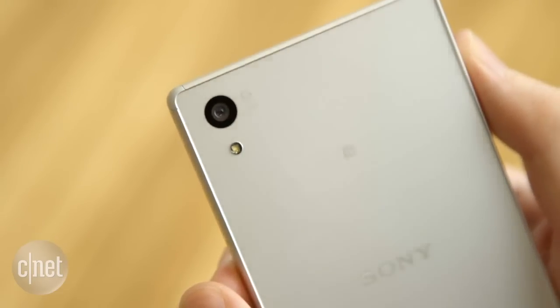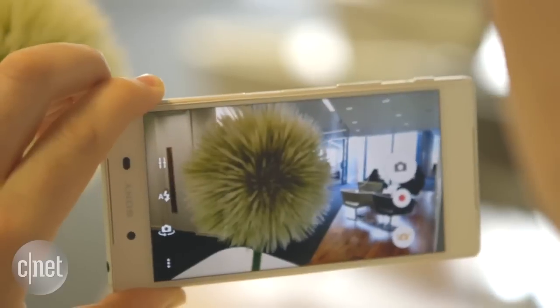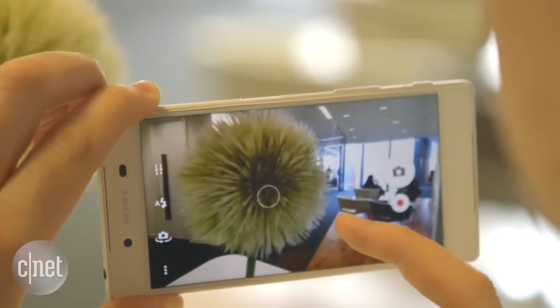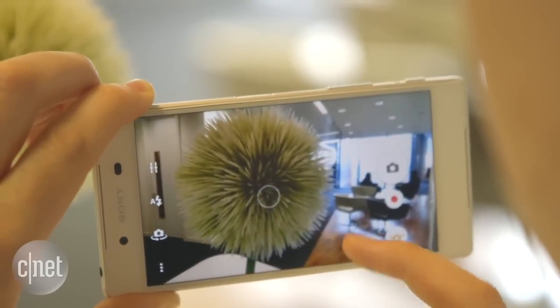Sony says there's an all-new sensor in this thing, one with a 23 megapixel resolution. It's saying that it's got the fastest autofocus ever seen in a smartphone. Now, why is faster autofocus good? Well, it means that the phone is quicker to lock onto a subject and get it nice and crisp and all in focus, and that means you spend less time looking at blurry photos and more time capturing the moment.